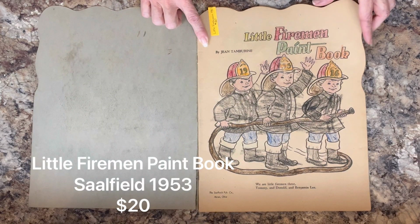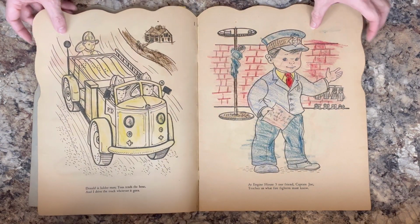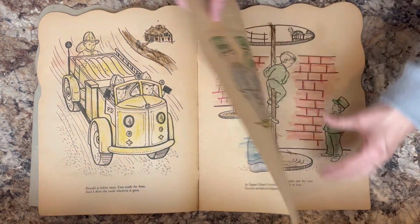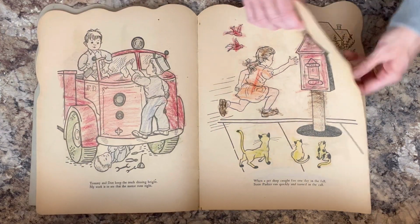This Little Fireman's is a 1953 and it is $20. You can see that someone has been coloring.